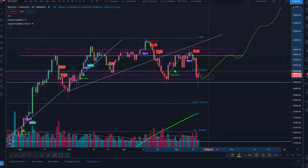We have fallen through that 0.786 line. We've fallen through my support around 49K. We've fallen through support around 47K. We wicked all the way down to 46K, like 45.9, which is very, very scary, very briefly for many new traders, I believe, or I'm sure.